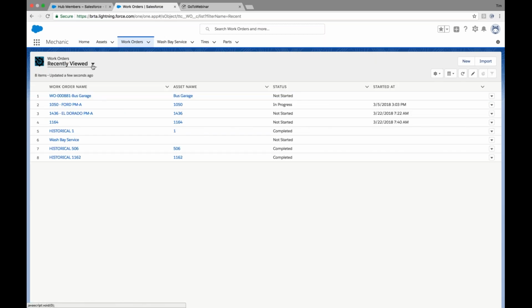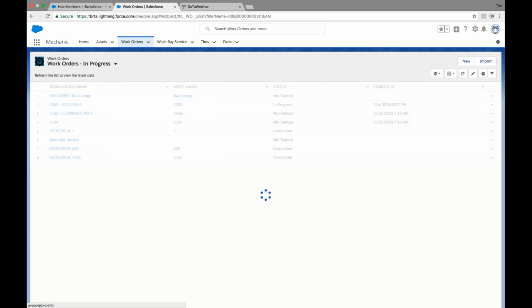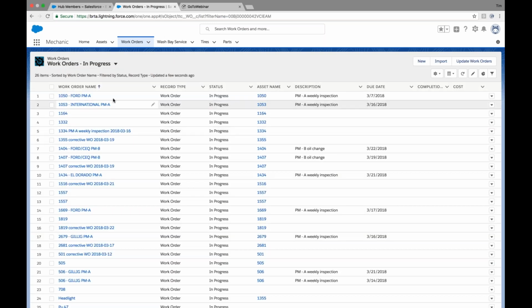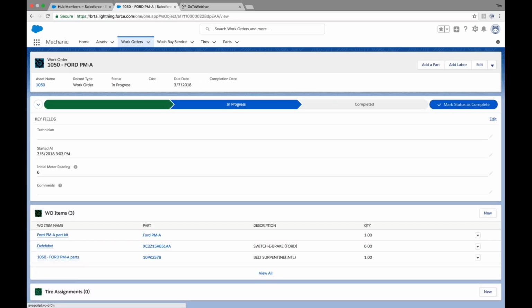Now, these are work orders such as, show me anything that's completed today. Show me everything that's in progress right now. What's not started, what's open. This is user defined. You can create as many lists as you want to get the data very quickly. So if you want to see what's in progress, you can simply say, hey, these are in progress. Simply click on it. And now we can see the details of that. It's not started, it's started. It's in progress, and then when it becomes completed, this would be signed off as completed.